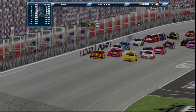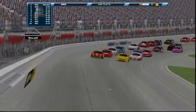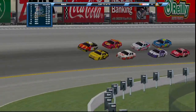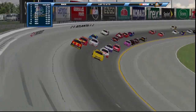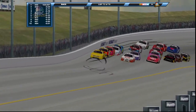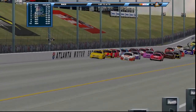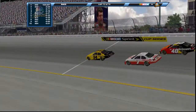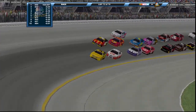Is it too early? Is it too late? Oh, yep, Jolica right there. She is going to take the lead. And this is why it's dangerous to start first at a track like this, especially with that many laps to go. McMurray will need to find a way to stay in contention. Yes, here comes Alberti.